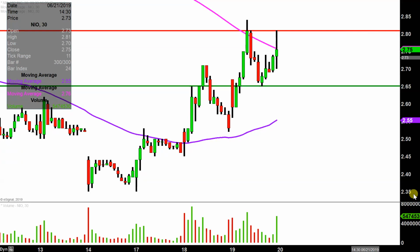But all in all, as long as the price continues to chip away with those higher lows like it's been doing over the past several days, that is the name of the game. But this thing is definitely bouncing. It's definitely trying to work on starting to build itself an uptrend. So we'll see what happens with it.